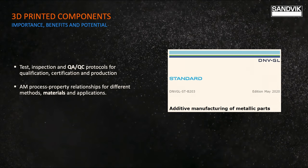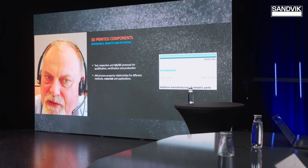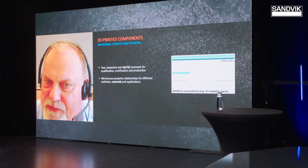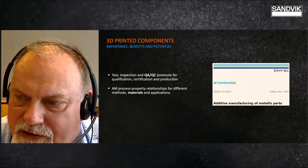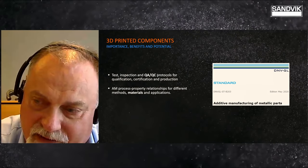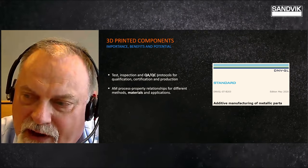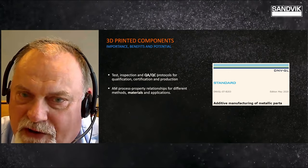Furthermore, on the next slide, I'd also say that to take out the full potential and get confidence in AM and 3D printing, it is also necessary to establish test, inspection, and QA/QC protocols for qualification, certification, and production, along with continuous development and research activities to establish AM process-property relationships for different methods, materials, and applications. And here is shown the DNV standard that was developed during 2018 to 2020 and published in May 2020. That also complements what is going on with the API 20S standard that will soon be published this year, like touched upon by Martina.